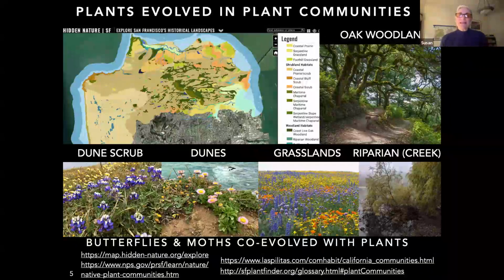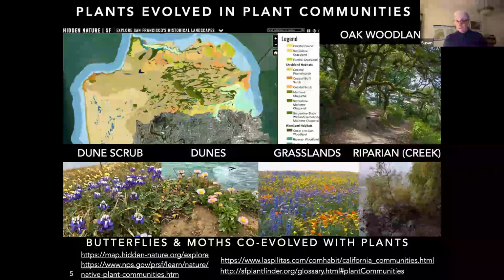It's these plants planted together in plant communities. And not only do the plants help each other survive, but when we have them all together, or at least a good portion of them, they also have varying bloom periods that support a variety of different insects and a variety of different birds and other wildlife. So it's great when we have the space to plant these things together.